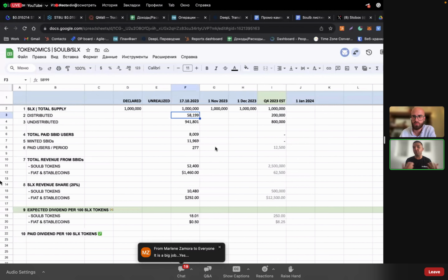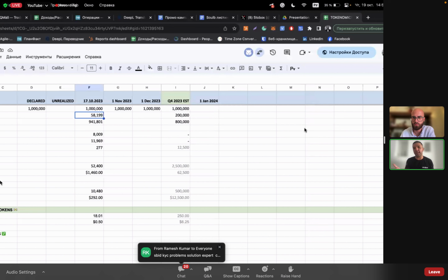Okay, great, we grow. So the dividends will be divided among 70,000 people. We will gradually keep building the number of token holders, but it will definitely reflect the amount of new SBIDs. So this is another balance. Remember, in the beginning, I told you about demand and supply.